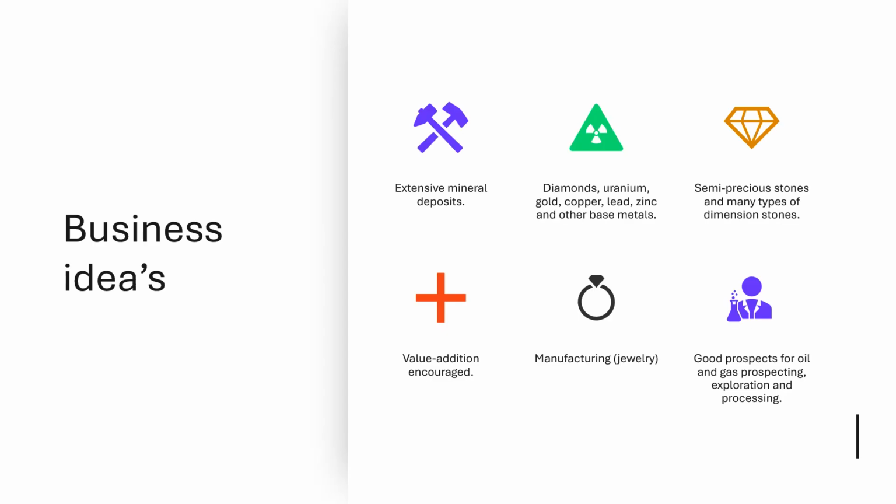So, here are some business ideas that you can start in Namibia. The first one is the extensive mineral deposits. The second one is diamonds, uranium, gold, and etc. The third one is semi-precious stones and many types of dimension stones. The fourth one is value addition encouraged. The fifth one is manufacturing, jewelry. And the last one is good prospects for oil and gas prospecting and exploration and processing.